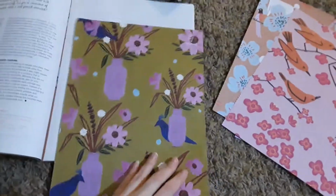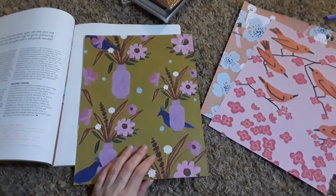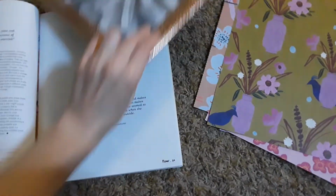But anyway, I was going to hang these up on my wall and just kind of tape them up there, but I taped two of them up there and they wouldn't stay and they kept falling. So I thought, why don't you just get some cheap frames and frame them and put them on your wall?